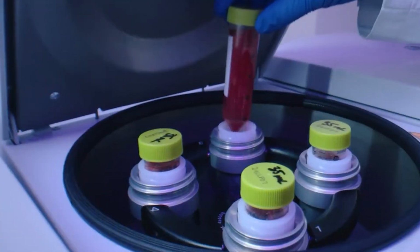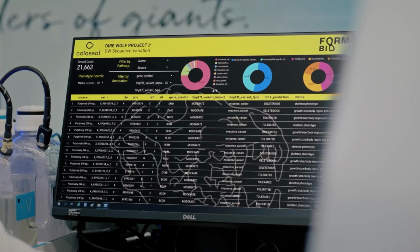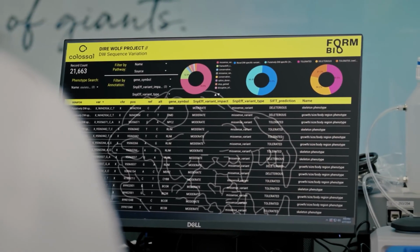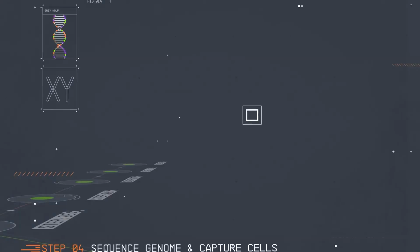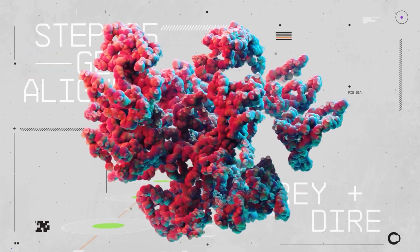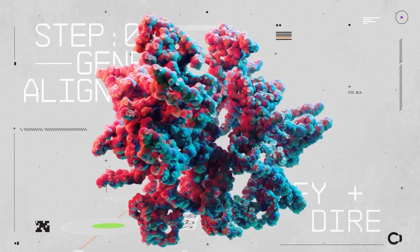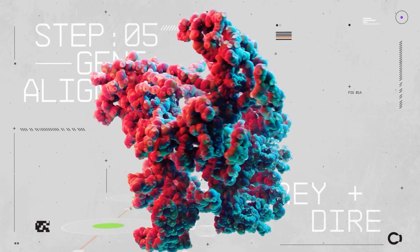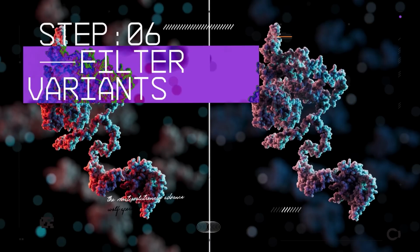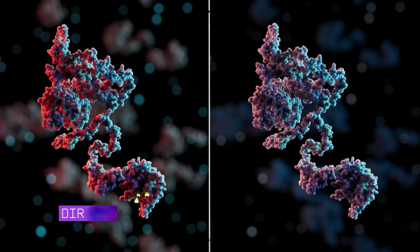It started as a defense mechanism in bacteria, a way to remember and destroy invading viruses. But Charpentier and Doudna figured out how to repurpose it into a tool, one that could edit the DNA of any living thing. This discovery won them the Nobel Prize in 2020 and transformed medicine, agriculture, and now de-extinction.